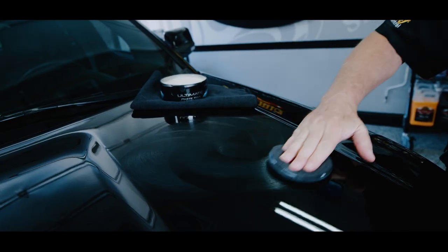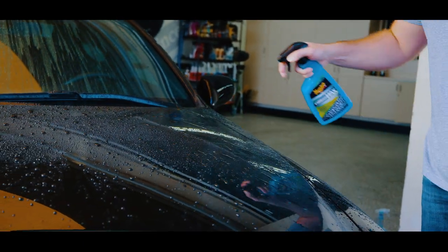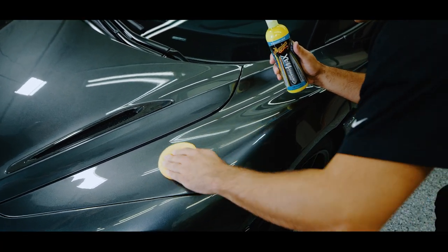Synthetic polymer products, often called sealants, took the protection and durability of Carnauba waxes up a notch, and our hybrid ceramic waxes bring the latest technology of paint protection to the masses. Each has their place and their fans, so it all really depends on just what you're looking for in a paint protection product.